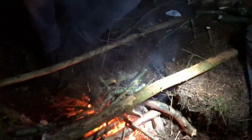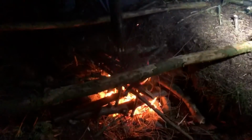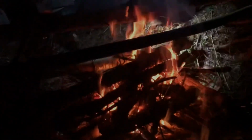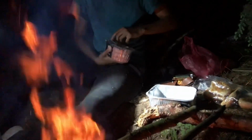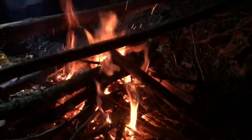By breathing on the fire, you can include more oxygen into it, allowing it to burn hotter and brighter, catching your fuel on fire much quicker. We've got a fire going now. I'm gonna whack the burgers on. We couldn't find a squirrel today, so we brought some backup food. This backup food will help us get our fill. What this is going to do is allow us to have more energy tomorrow.